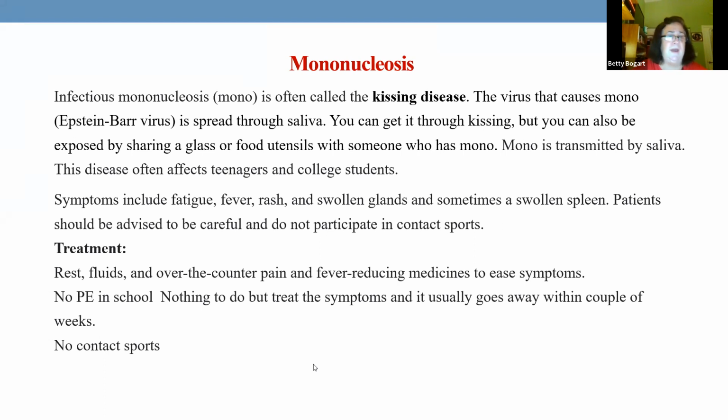Well, they need to rest. They need to take fluids, Tylenol and Motrin for pain or for fever, or just when they don't feel well. The biggest thing we need to tell them is no PE, no sports. You need to protect that abdomen because the spleen can rupture and these children can die.